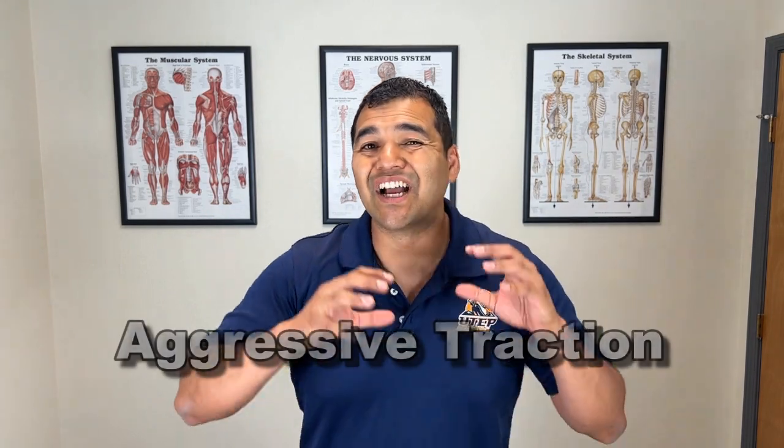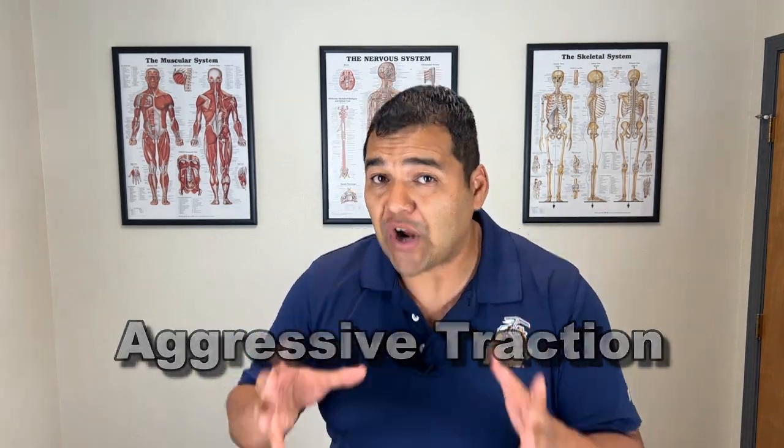The next one is aggressive traction. Now, traction is a good thing. This is where you might get put in a device that holds onto your head and pulls your head this way away from your body. Sometimes you're upright and they'll have a contraption, a pulley system that they hang weights on, and that adds a little bit of force, a little bit of lift on your head.